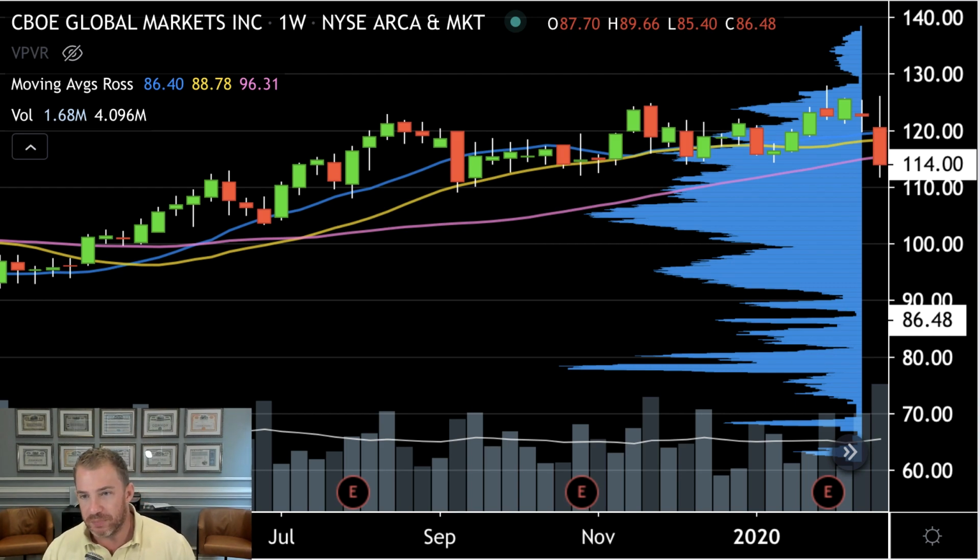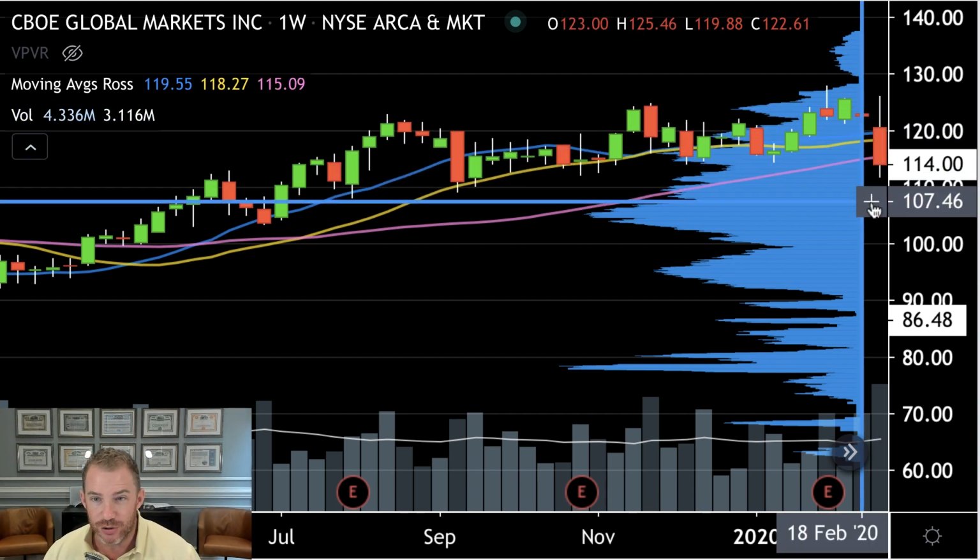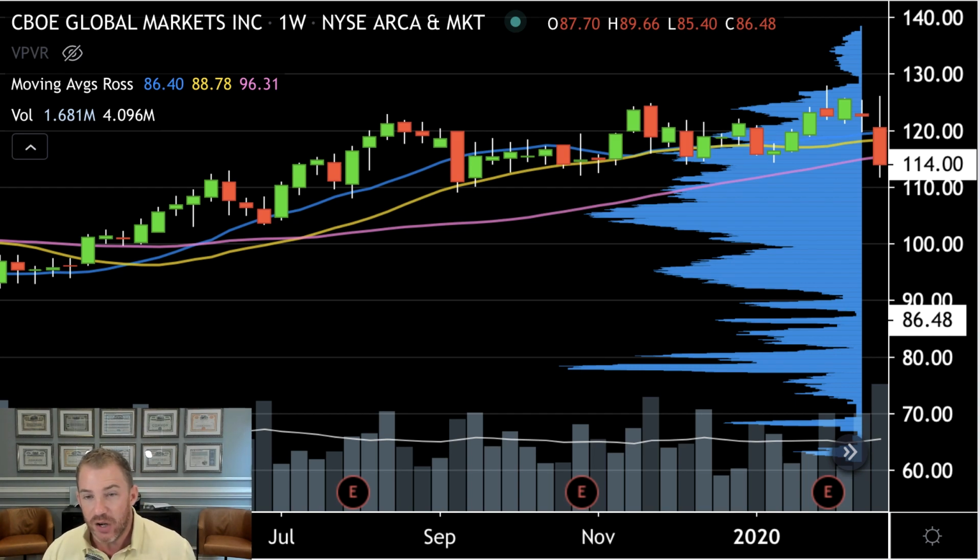Where would your buy points be? What you want to do is look for high volume areas. Look for places with histograms very far to the left, where institutional buyers have come in previously, shown acceptance, and are likely to step back in. So if I'm looking at this thing, it goes from 130 to 120 to 115. I'm figuring it's breaking down. Where are my buy points?